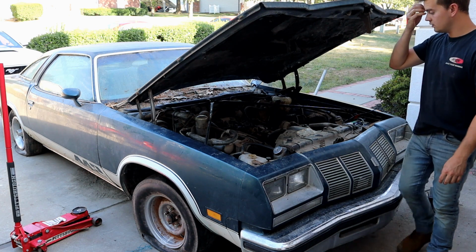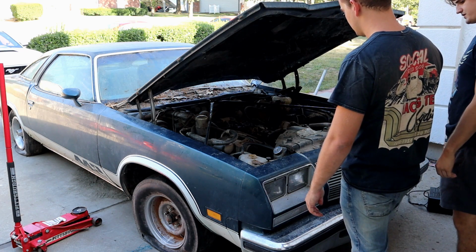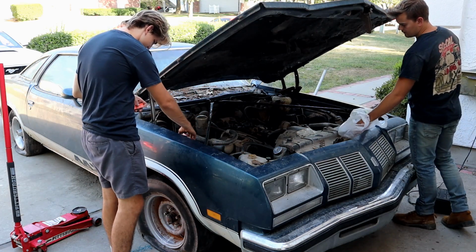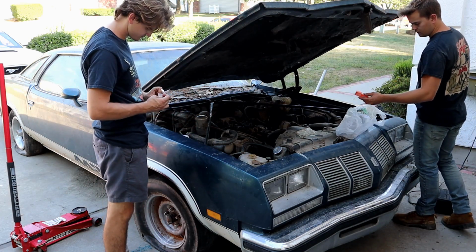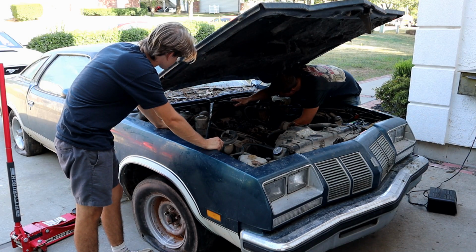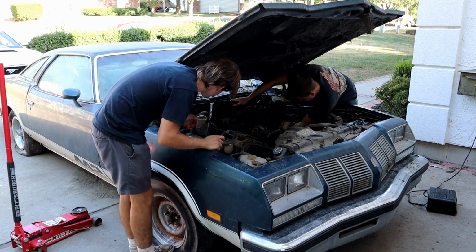Next step. Put the spark plugs in it. Okay, they're in your back seat. Confirm that we got spark. I heard that the only thing that's wrong with this car is it has a bent push rod. And if that's the case, it shouldn't be too hard to fix.